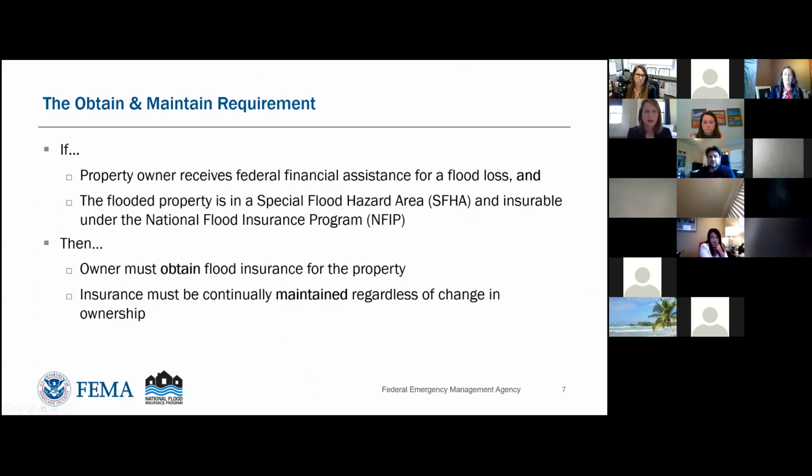Hey everyone. So we've already kind of covered what the obtain and maintain requirement is, but I'm going to break it down a little bit further and talk a little bit about that transfer notice requirement as well. So as Gil and Rebecca have already explained, the obtain and maintain requirement applies if a property owner, and I'm talking about owners here in the FEMA context, although the obtain and maintain requirement will apply to renters as well, and also to other forms of federal funding. But for purposes of this discussion, it's really in the context of FEMA assistance for property owners.